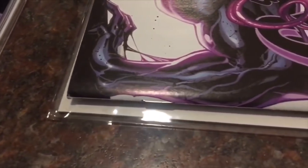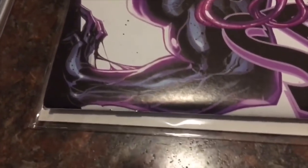Okay, so, bindery tear there as well. Like I said, they've all got them. These books are just way too thick to be trying to put staples in and fold like that. These should have been square bound, like a Giant-Size X-Men 1. See, so there's a spine stress right there.